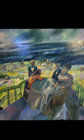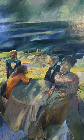Geraldine Andrews decided it had some merit and pulled it out of the bin. As her trade was as a conservator, she conserved it, re-stretched it over a frame, and has had it in her house on the wall for certainly the last, I think, 30 odd years, until we came along and said, could we borrow it for the exhibition?